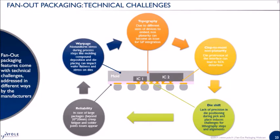And this is the reason why you have so many technologies, because depending on what you want to embed, you may have to deal with these different technology challenges, and you have different ways of doing so. An example, for instance, would be Deka dealing with die shift. They came up with the solution of adaptive patterning to deal with that. So plenty of technologies because still technical challenges not fully addressed or not perfectly. And all this shall be done at the lowest cost possible to gain some market share.